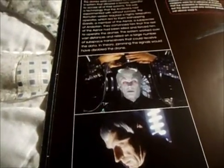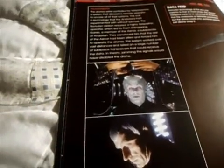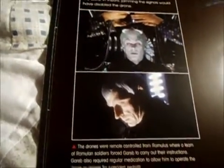The systems worked over vast distances and relied on a large number of subspace transceivers that could receive the data. In theory, jamming the signals would disable the drone itself. They were remote controlled from Romulus, where a team of Romulan soldiers forced Garib to carry out their instructions. Garib also required regular medication to allow him to operate the drones for extended periods of time.